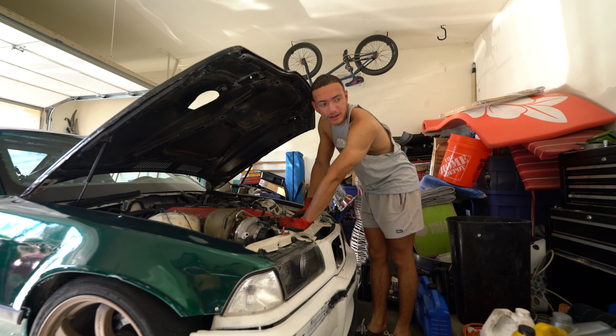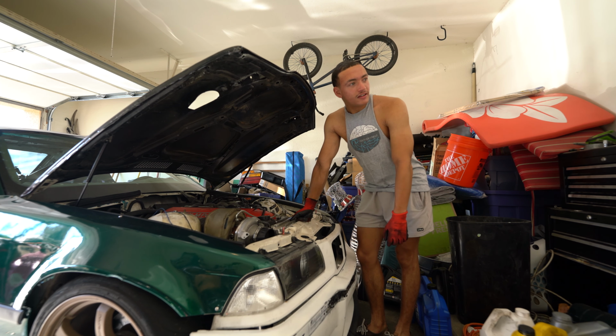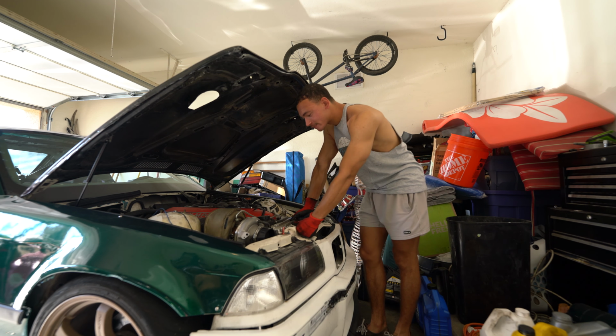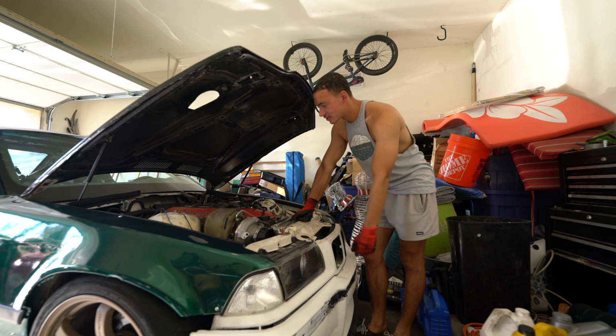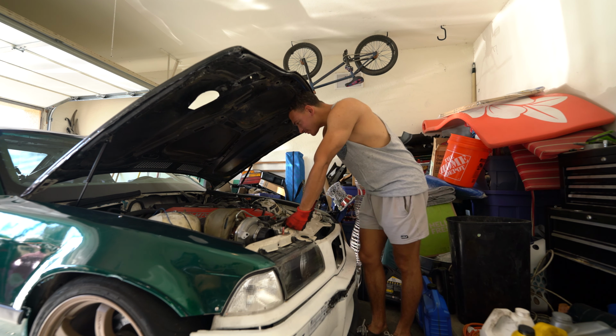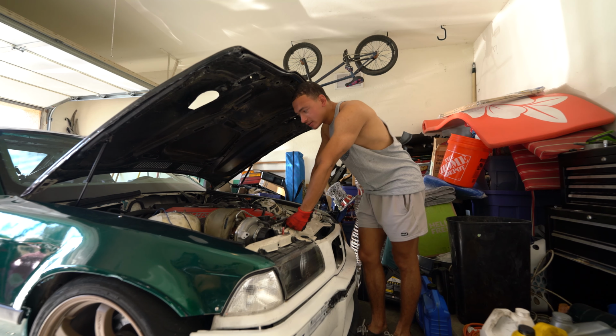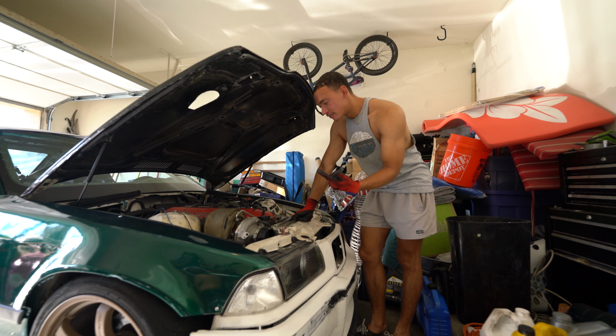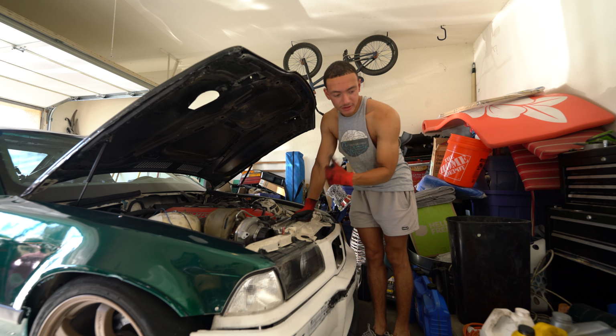Tried Loctite on it, in case it's leaking through the threads, but since it's oil, it doesn't dry right. It's probably Loctite in my oil. Just kidding, hopefully not. But yeah, super annoying. So luckily I have a half a quart left over from the F80 oil change. Throw that in here, should be good to go.